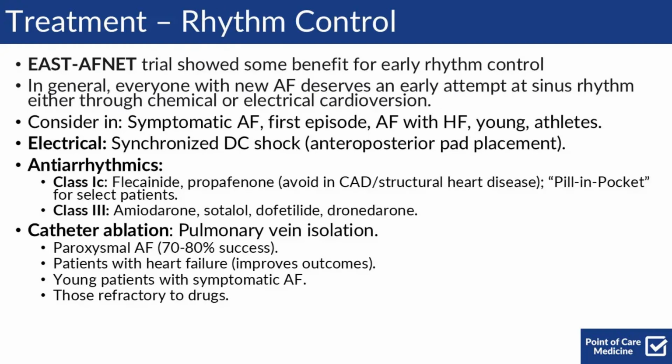Now let's talk about rhythm control strategies. The EAST-AFNET trial showed some benefit for early rhythm control, though with a high number needed to treat of 333 for combined outcomes. In general, everyone with new AFib deserves an early attempt at sinus rhythm, either through chemical or electrical cardioversion. However, certain populations likely benefit the most from this.